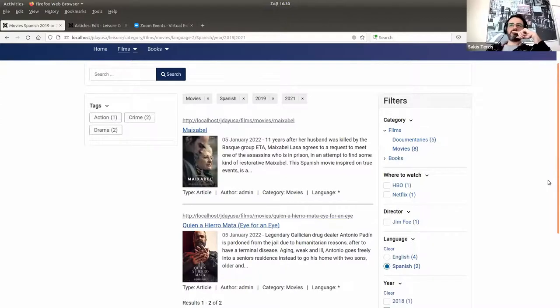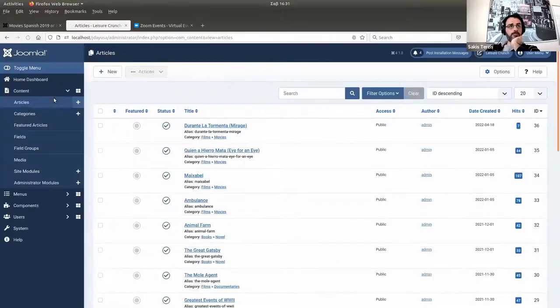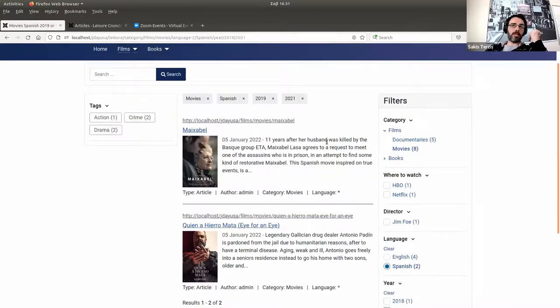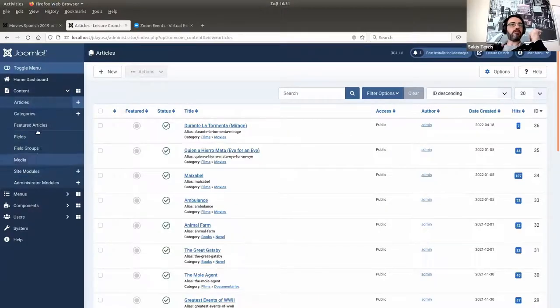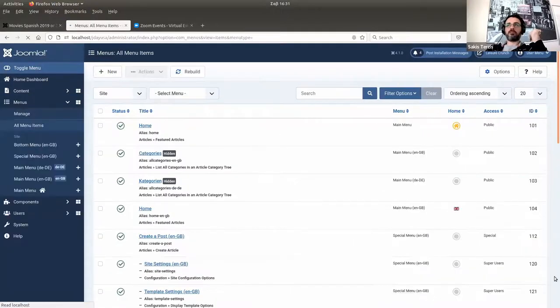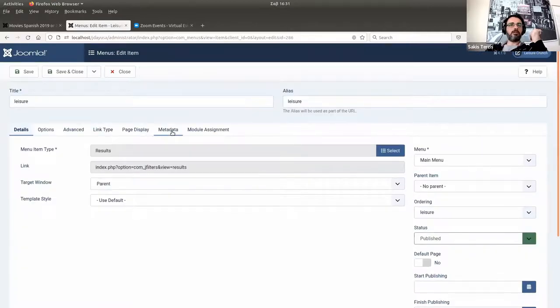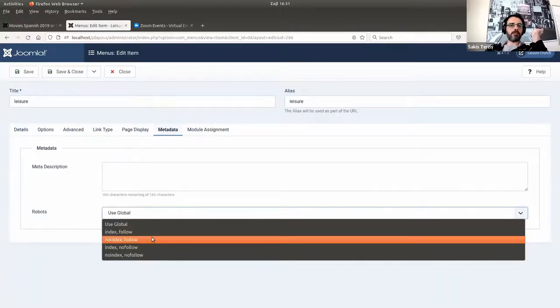And then the last question is, you mentioned that the links are indexed. Can you make them non-indexed, like adding nofollow? Yes, you can do this from the menu item you created, as with every menu item. Nofollow links or noindex pages are different things. If we are talking about the noindex page, if you go to the menus, go here to our menu item. You can set it to be noindex from here.